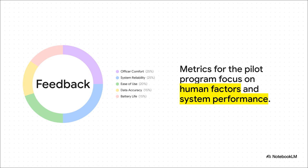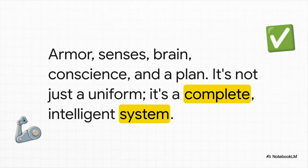And the kind of feedback they'd be looking for is really interesting. It's not just about technical specs. The key metrics focus a lot on the human element, like officer comfort and how easy the system is to use, but also, of course, on critical things like reliability, data accuracy, and the one thing that plagues all wearable tech, battery life.